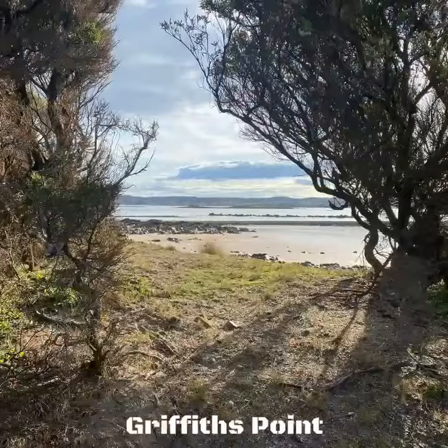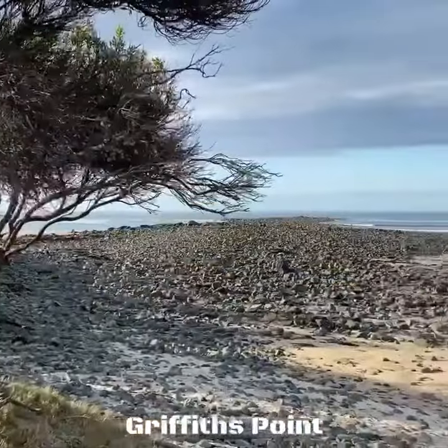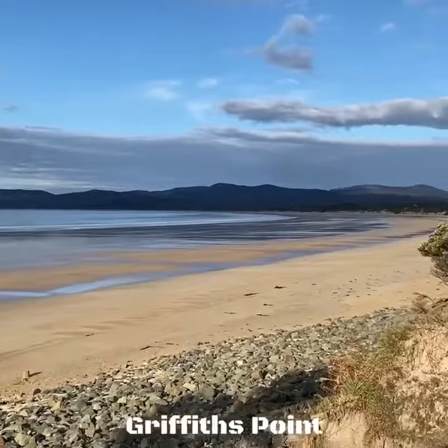Just a little further to the west is Griffiths Point, and this is actually where the amenities are. This is actually also very spectacular to see. It does present quite an amazing sight when you're there.